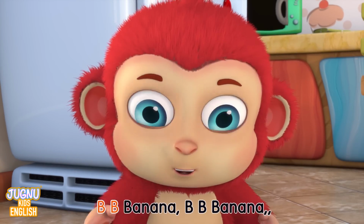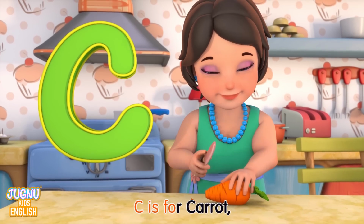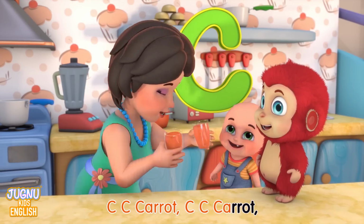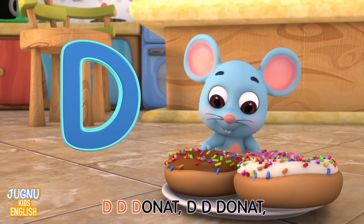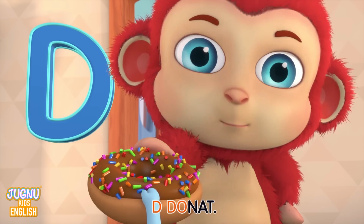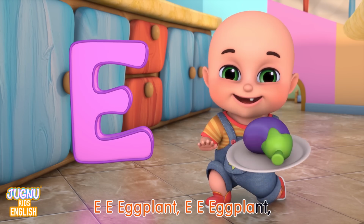Banana, banana, banana. B, banana. C is for carrot, carrot, carrot. C, carrot. D is for donut, donut, donut. D, donut. E is for eggplant, eggplant, eggplant.